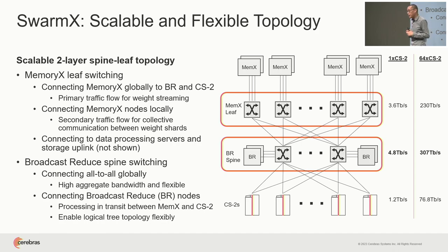And then at the spine level, we have a set of spine switches that are all-to-all connected to the MemoryX leaf switches, as well as all-to-all connected to the CS2s. This is also where we directly connect the broadcast reduce nodes so that they can process data while in transit from the MemoryX to the CS2s. This all-to-all connectivity is really important because it provides the high aggregate bandwidth and flexibility. We provide 4.8 terabits per second of spine switching bandwidth per CS2. And when you scale that up to a large cluster of, say, 64 CS2s, that's over 300 terabits of interconnect bandwidth.